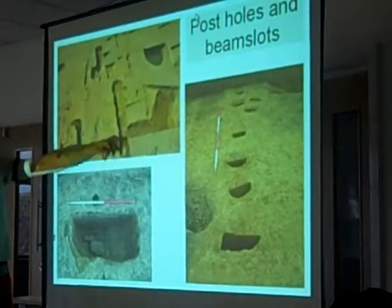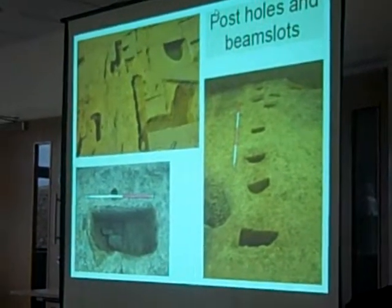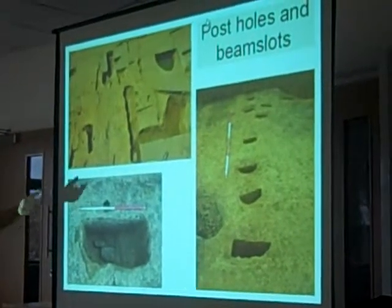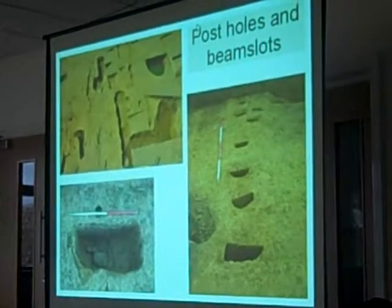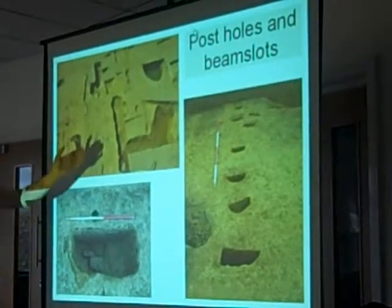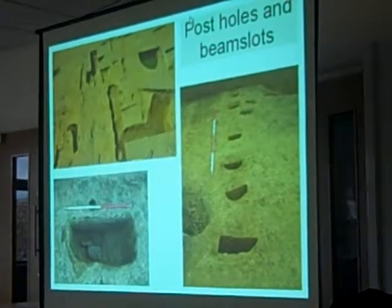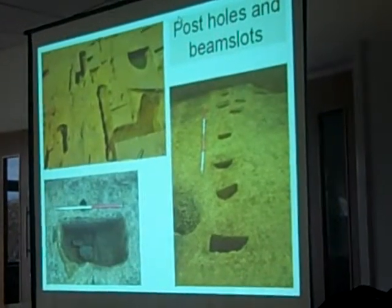This feature here, sort of tentatively identified as a beam slot. It's very big and quite deep, probably best part of a metre across and half a metre deep. So it's very big for a beam slot. But again, it's got the vertical sides and the square cut nature of it, which leads you to think it's probably associated with some kind of structure.